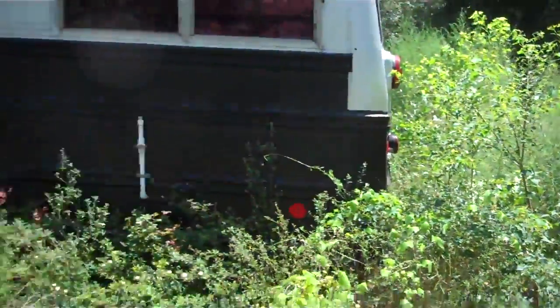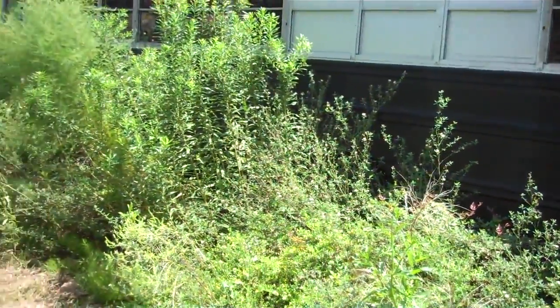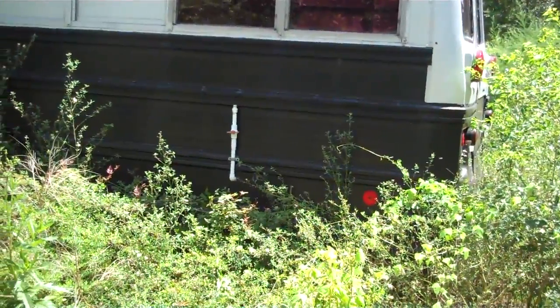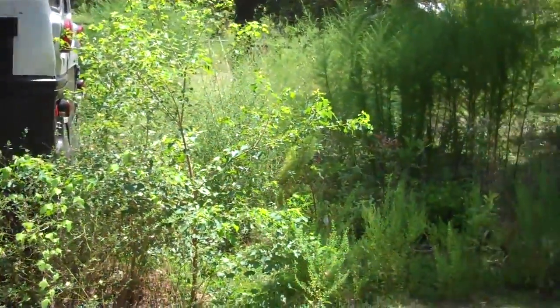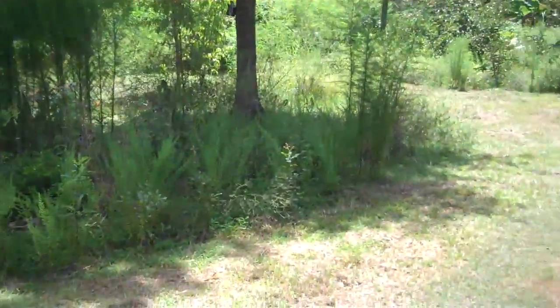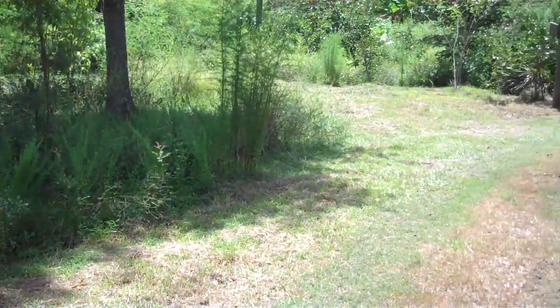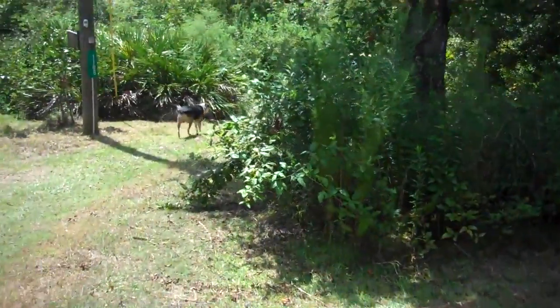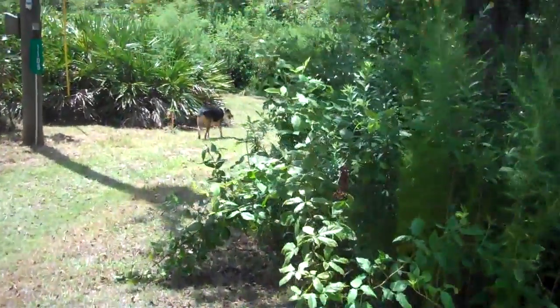But yeah, there's my bus, and you can see that the vegetation is starting to take over. I'm actually going to plant vines to grow over the roof of it and everything, to keep it warmer in the winter and cooler in the summer. And that might be my little bug out location, one of them. I was going to move it way out in the woods, but it looks like it's going to be a whole lot more effort than it's worth.